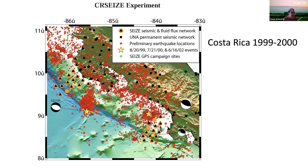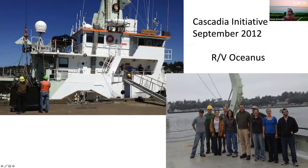Okay, next slide. So my next experience with shoreline crossing was the Cascadia Initiative. And Jeff, not 4, it was 14 cruises. So this experiment was a 4-year experiment, 14 cruises, about 280 OBS were deployed. So it was extremely complex. It really exhausted a lot of resources, both personnel and financial, but as Jeff mentioned, it was really important for growing the community of marine seismologists, and for engaging early career folks to get involved. And the open data has been used by a huge number of people, and some really great science has come out of it.